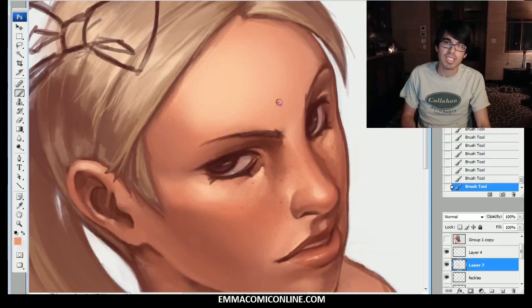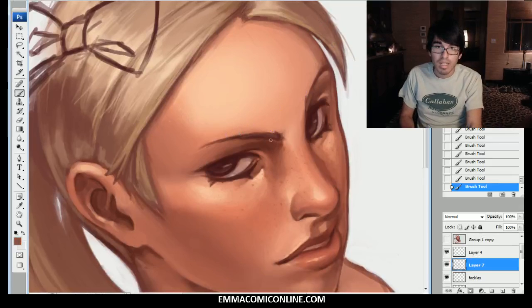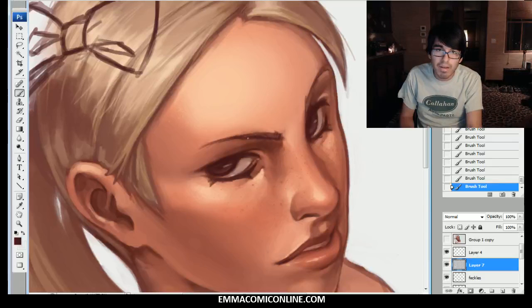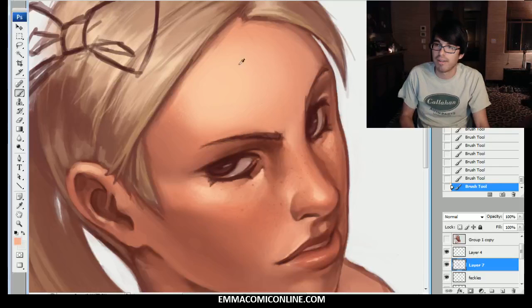Go ahead and paint these out. There we go. I'll have the light kind of catching a couple of the little blonde hairs in here. There we go. Kind of draw a couple of those roots of the eyebrow kind of touching there. You can have as much fun as you want with those little details, really. It's up to you. Most of the time, though, I like to keep it pretty simple.